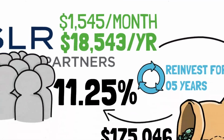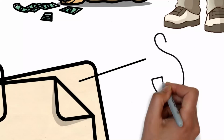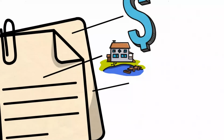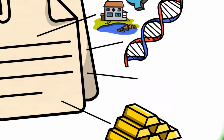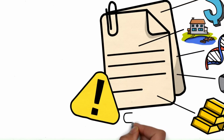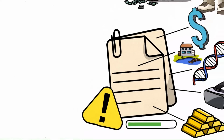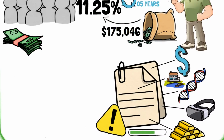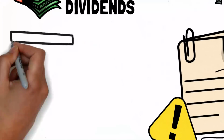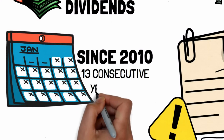What makes SLRC special is that it's a trustworthy company with a diverse portfolio. They invest in different types of businesses, like those focused on cash flow, assets, life sciences, equipment, and corporate leasing. By spreading their investments across various industries, they reduce risk and increase the chances of making good returns. What truly sets SLRC apart is its commitment to providing investors with substantial monthly dividends. In fact, they've been consistently paying dividends since 2010. That's 13 consecutive years of paying dividends.